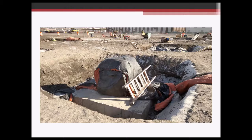Here we see a column pier that's already been placed. It's covered up with blankets. These blankets have an R value of, I believe it was like 2.6 or 2.8 or something like that. So multiple blankets, to get up to that 6 R value.